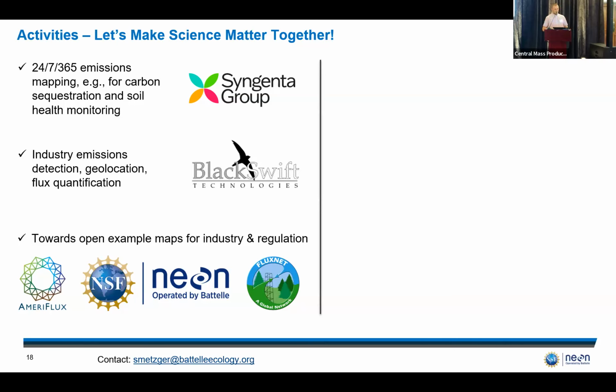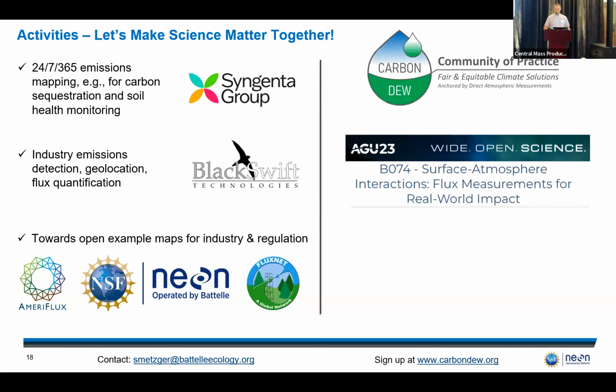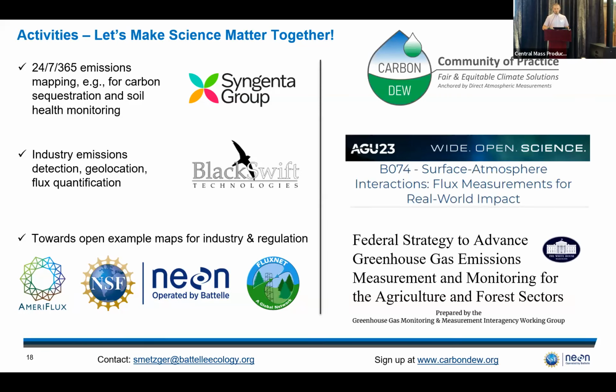And one idea would be to come up with open example maps for industry and regulation to allow them to get a feel for the data and what it could do for them, and we started this conversation there. We're also present at AGU, if that's of interest to you, if you're joining there, feel free to join our session.